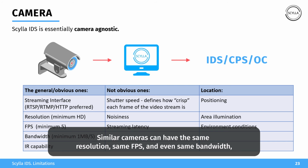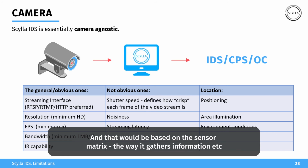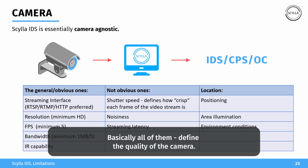So similar cameras can have the same resolution, same FPS, even same bandwidth, but the frames of one will be crisp, sharp, very visible. The other one will be not good, and that will be based on the matrix, the way it gathers information, etc. And noisiness. There are a number of factors. I actually listed here very limited factors, not to go too much into technical detail. Basically, all of them define the quality of the camera.